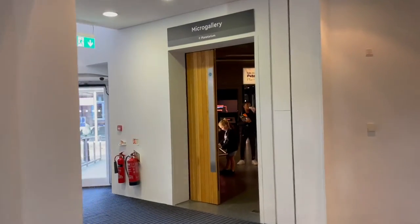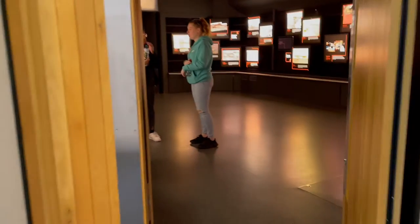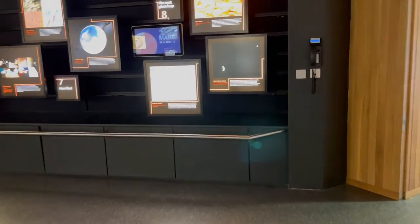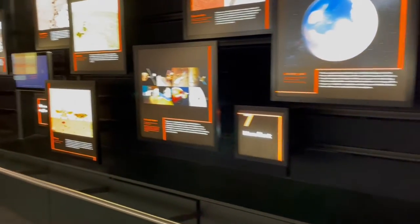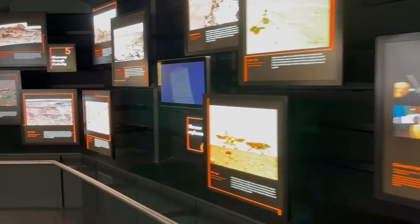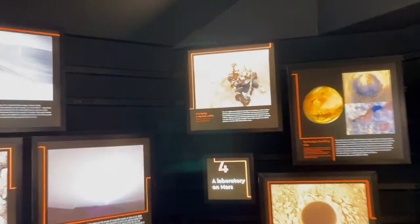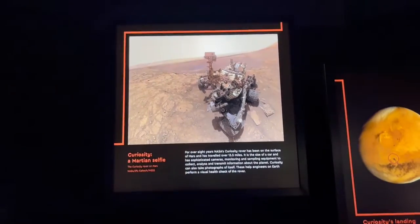Got another little place here that we can have a look at, the micro gallery. A lot of pictures in here. I actually think this is where they have the Astronomy Photographer of the Year. The pictures for the Astronomy Photographer of the Year are held in this section here. Look at these pictures here, little astronomy pictures. Look at that there, Curiosity. Wowzers, look at that. Pictures of Mars.